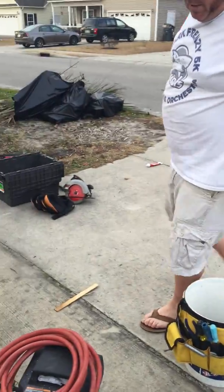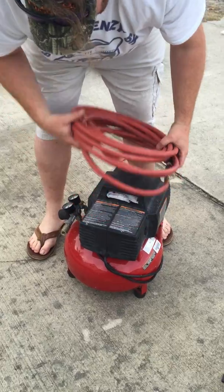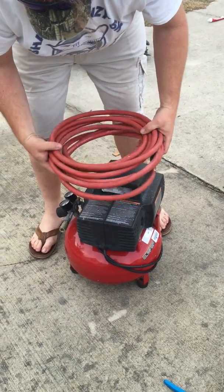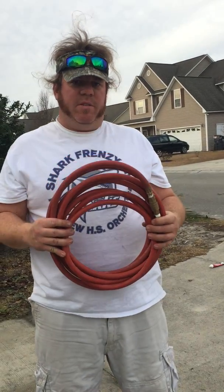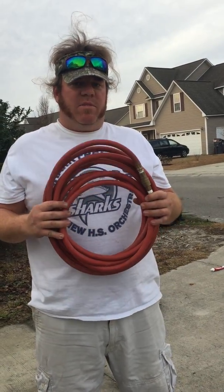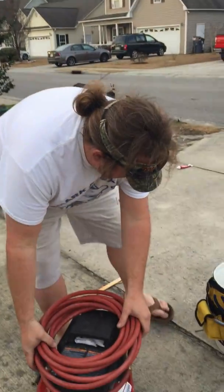I got a little pancake compressor here I use for nails and mostly for doing winterizations. I got a 25-foot hose here. I would recommend a 50-foot hose. A lot of times I find I'm cutting myself short with this one. I just haven't had a chance to replace it yet.